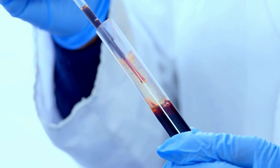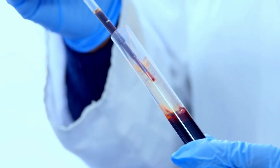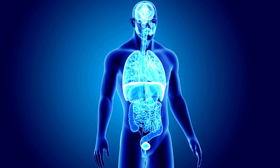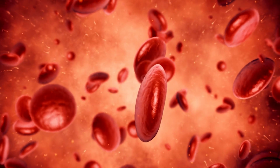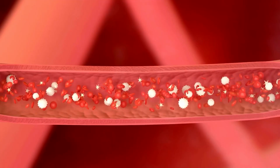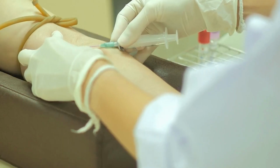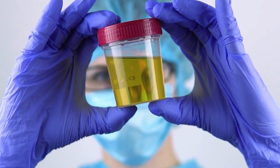Blood tests generally are used more for looking at acute exposure, because what happens in the body is if you do have heavy metals in the blood, the body will try to remove it and store it in other places. It'll try to get it out of the bloodstream, but it can be detected on a blood test, particularly if it's ongoing exposure. And then, probably the other most common way would be through urine testing as well.